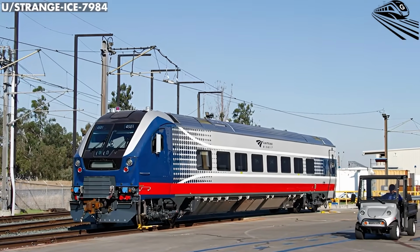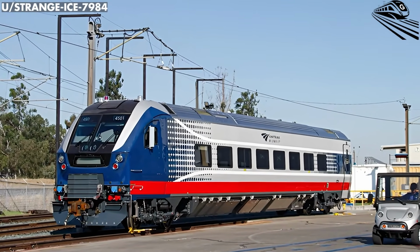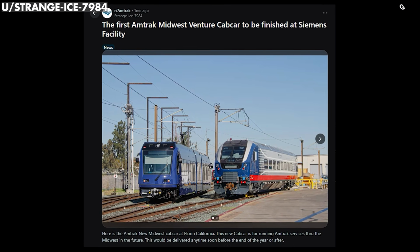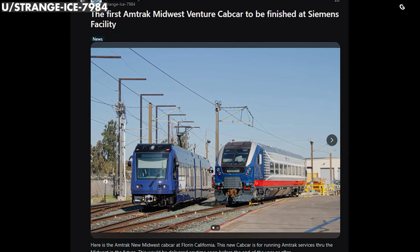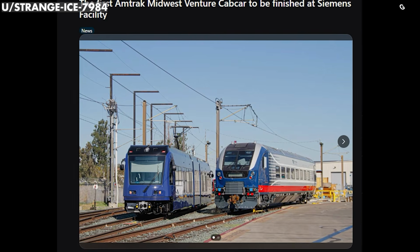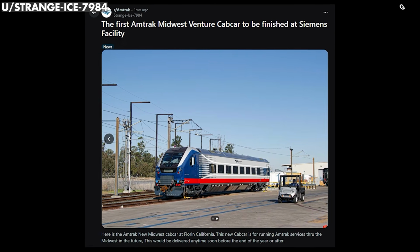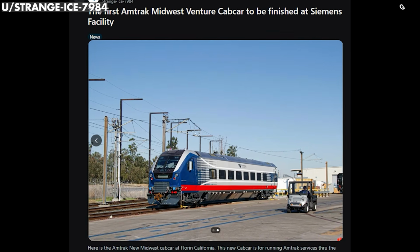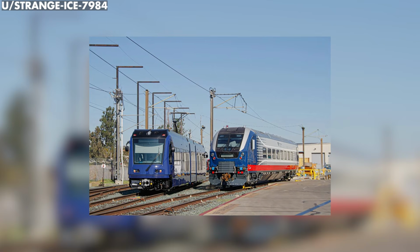Now, the first Amtrak Midwest Venture Cabcar, built at Siemens Mobility's Florin, California facility, has somewhat leaked on Reddit, as online photos of the nearly finished car surfaced. That sighting marked an important milestone for the broader Midwest Consortium order, which includes multiple Venture coaches and cafe cars.